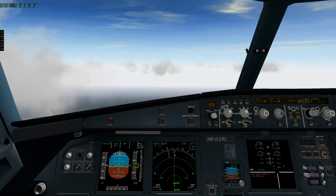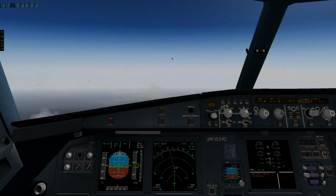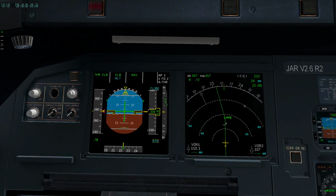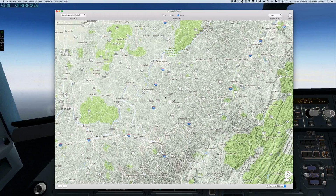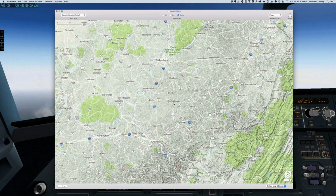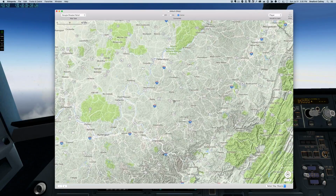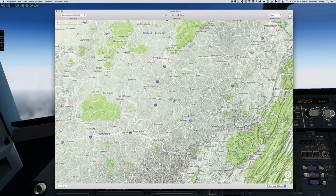And our top of descent is 72 miles out. So back to you then. Well, we're coming up on our top of descent, just 24 miles out, and this is X-Airports, and here's our aircraft right now, and here's Charleston. I don't see any other major cities that I recognize.